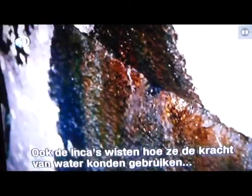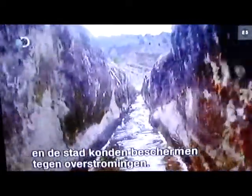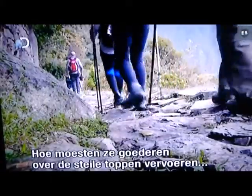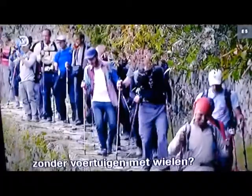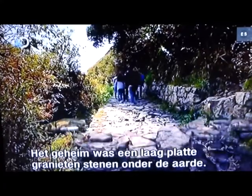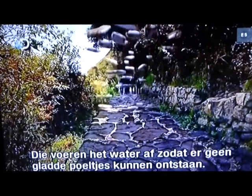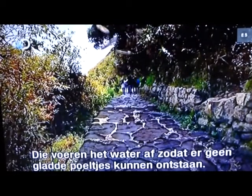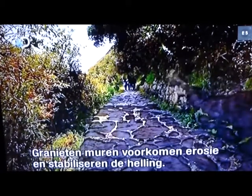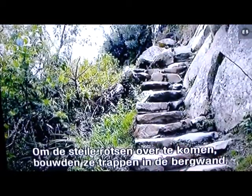Like Peru's modern-day engineers, the Incas knew how to harness the power of water while keeping the city safe from floods. The Inca engineers also knew how to transport goods over some of the steepest peaks on the planet without any wheeled vehicles. Their secret lies beneath the layer of soil in a layer of flat granite stones. They allow the water to run off the road to avoid the formation of slippery puddles. Granite walls support the road to prevent erosion and hold the slope in place. For the steep cliffs, they built staircases into the mountainside.